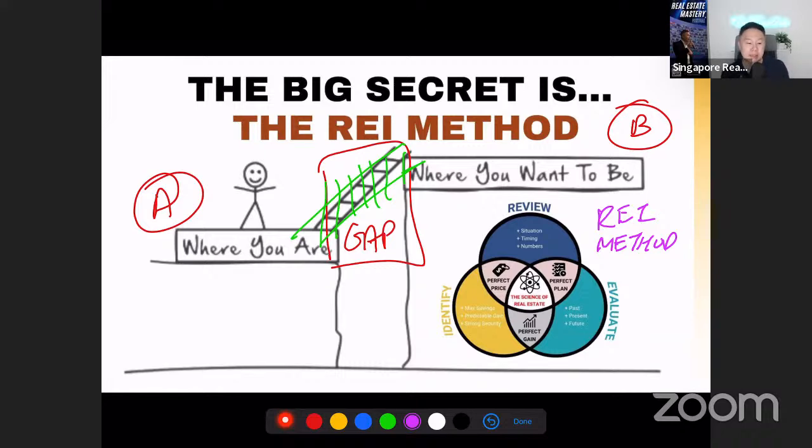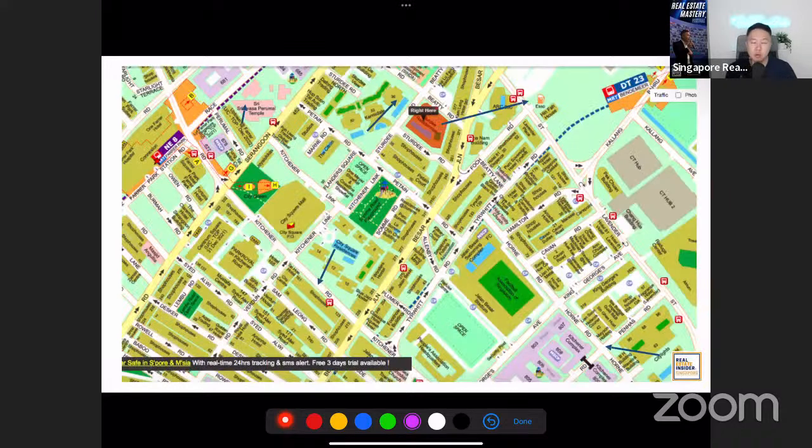So let me show you an example right now. When we were looking into our research back in 2018, we zoned into this location. Why? Because there were a lot of things going on. Later on, I'll share one of the parameters we use when we help you find properties, which is also to look at transformation. Let me address that later. Let me just give you this example that we zoned into, where the Farrer Park area is.